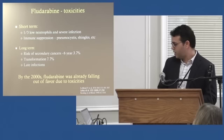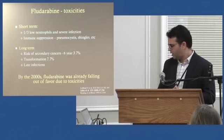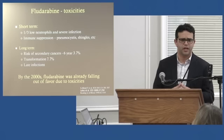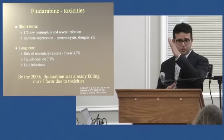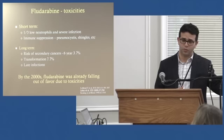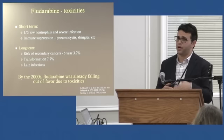So fludarabine, as I mentioned, is a toxic drug. We are using it less and less now for patients who have relapsed Waldenstrom, with the newer agents coming in. The short-term issue with it is that white blood cells and neutrophils can go very low, and these are the cells that help fight infections. With all our therapies they may decrease and go back up, but fludarabine can cause a slightly prolonged neutropenia, so patients can be at a higher risk of infections. For those patients, when we give them fludarabine, we always give them prophylactic antibiotics while they're on treatment and afterward for a year.